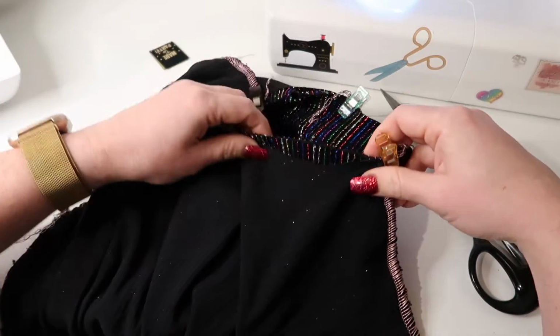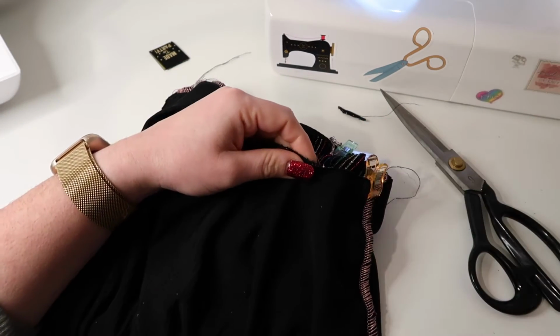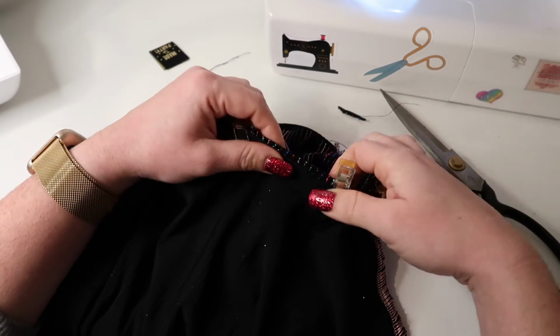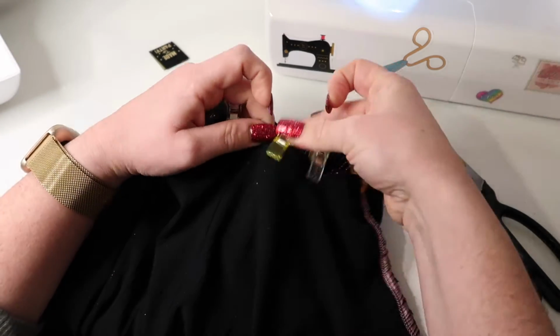Now I'm just going to evenly and carefully, I don't want to overstretch it. Although, can you overstretch stretch fabric? I'm not sure. Join up in those gaps.